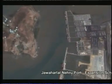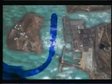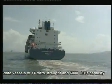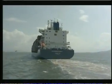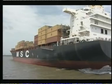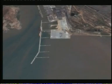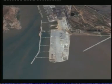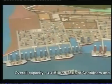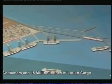Supporting JNP's growth aspirations are two meticulously charted out expansion schemes. One is the deepening and widening of the harbour channel. Planned in two phases, this exercise will ultimately facilitate accommodating larger size and bigger capacity vessels. The second expansion scheme is the development of a fourth container terminal and marine chemical bay. Ultimately, the capacity of the new terminal will be 4.4 million TEUs of containers and 15 million tons of liquid cargo.